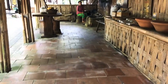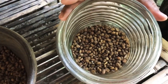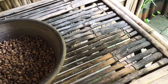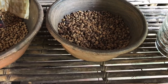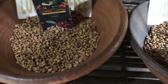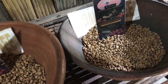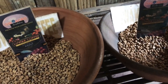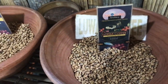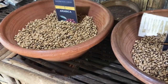So this is how they process it after they collect and clean the cat poop. After drying, and this is the washing. They're separating the coffee beans from male and female kinds. This is the male, and this is the female. And this is the male, the peaberry, and the female is Arabica, and over there, it's normal coffee.